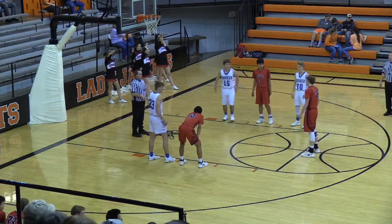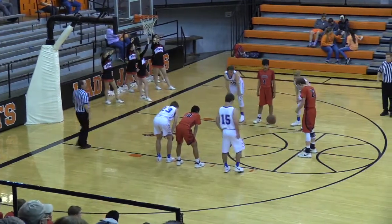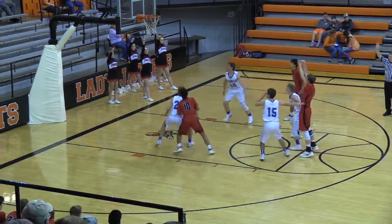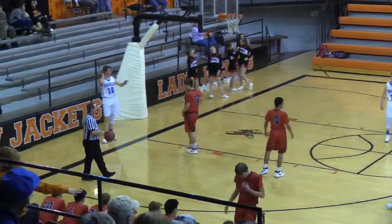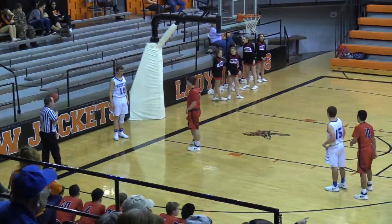Maloney will check in for Metcalf. Metcalf may have a bloody nose. If it is, it'll be the end of the game before he can get it to stop. He's a bleeder. We got a bleeder. We got Coach Powers, our cut man down there. He's going to work on him. Maloney with a little push off.